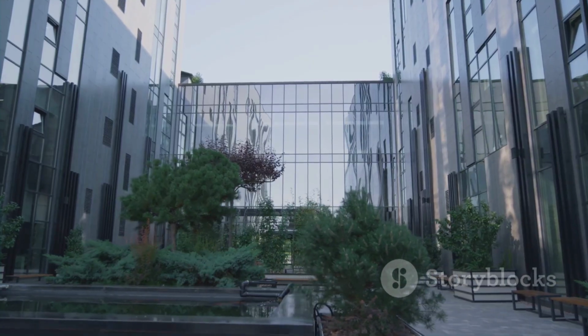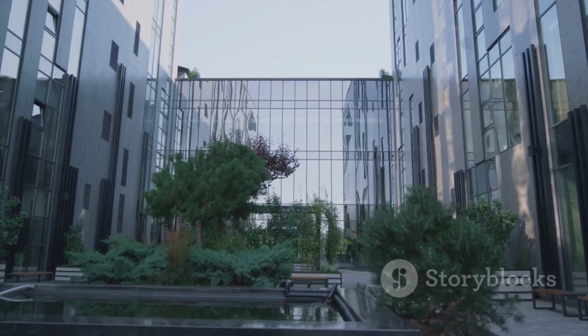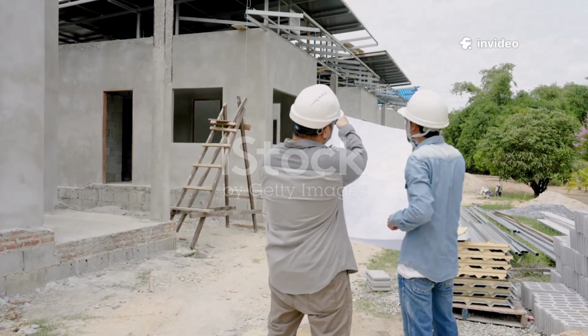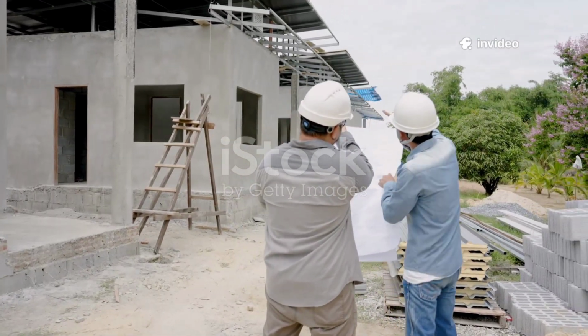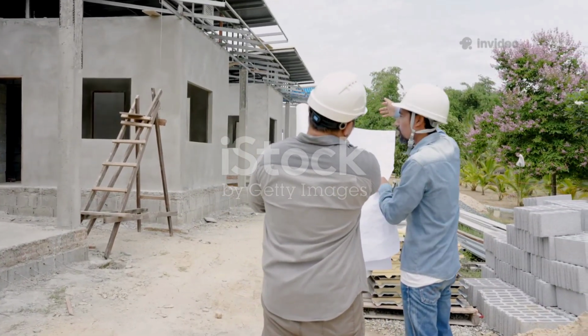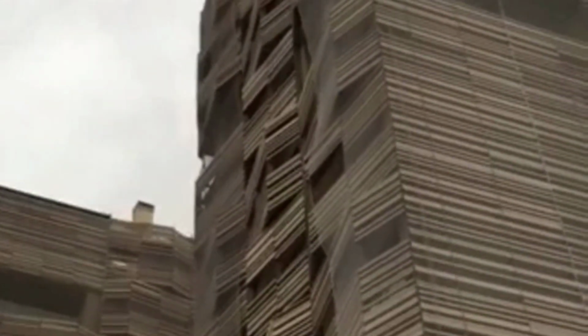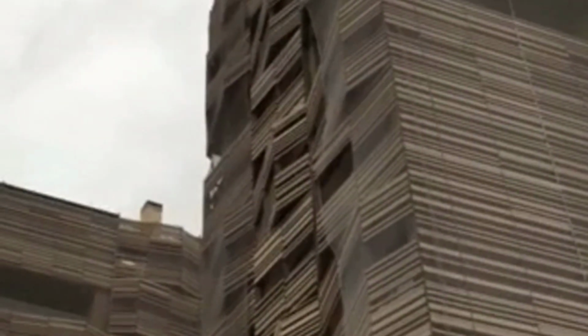Now, let's take this brilliant idea from biology and apply it to architecture. How can we make a building sweat? Scientists and engineers are developing innovative materials and systems that can do just that. One of the most promising ideas involves creating a building skin, or facade, that can hold and release water.